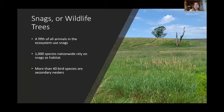So these dead trees used to exist in our landscape in open fields that may have gone through fires or cleared forests. And now everyone wants to tidy up their landscape. So when you get rid of these dead trees in the forest, you're getting rid of habitat for a fifth of the animals that exist in our ecosystem.